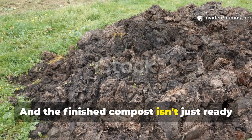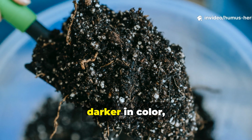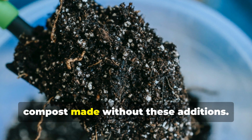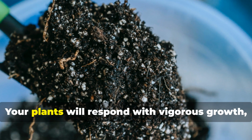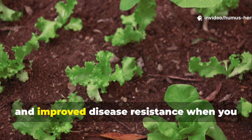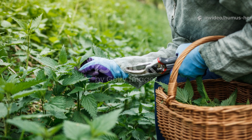And the finished compost isn't just ready faster, it's noticeably richer in nutrients, darker in color, and way more biologically active than compost made without these additions. Your plants will respond with vigorous growth, deeper green foliage, and improved disease resistance when you amend your soil with this supercharged compost.